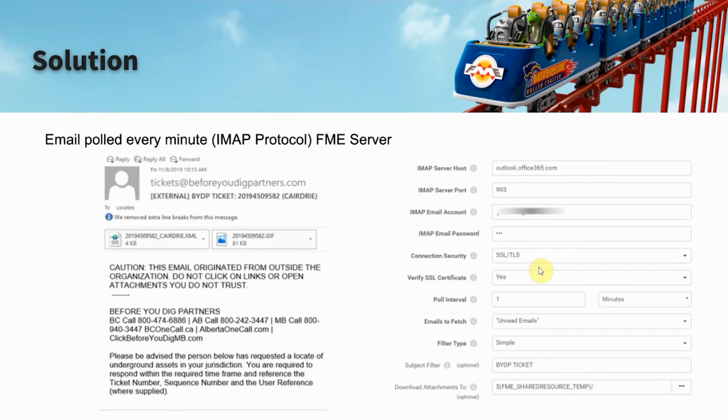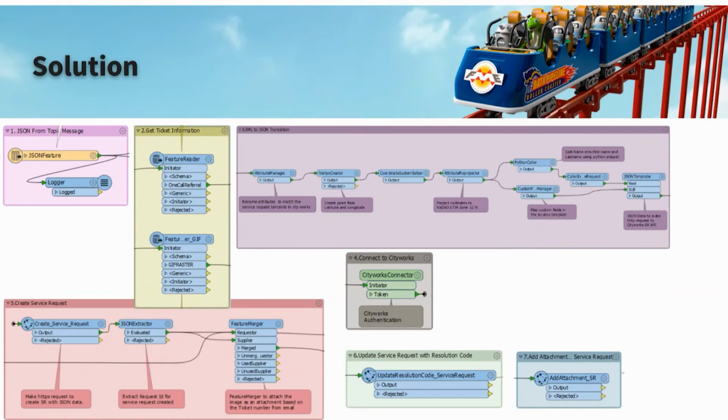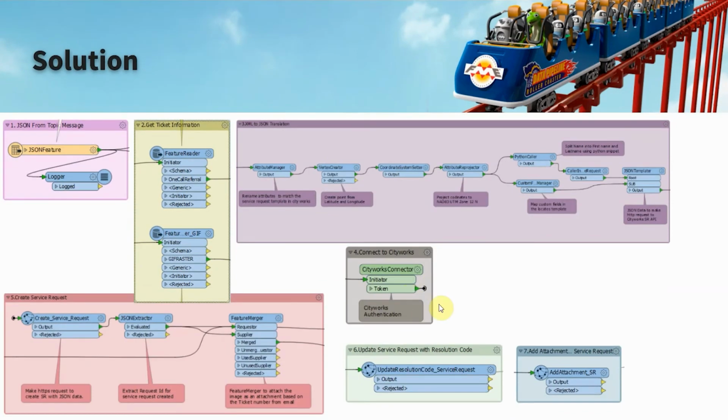Here is a screenshot of the email with XML and image attachments. On the right, you have the IMAP protocol settings on FME server. Let's take a look at the first workspace.